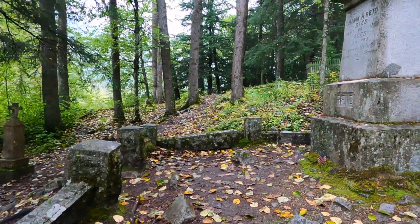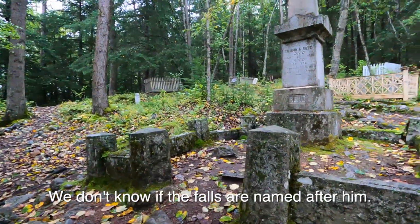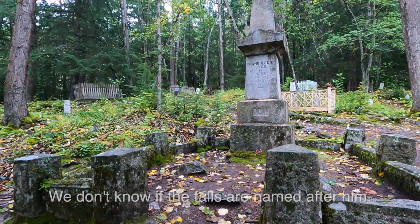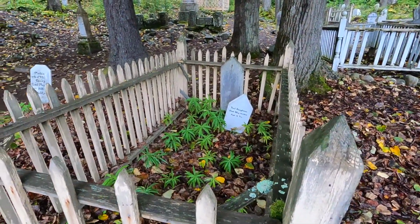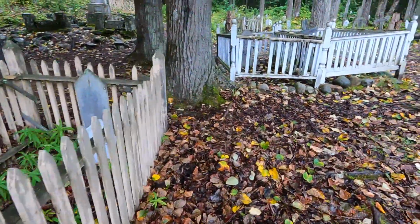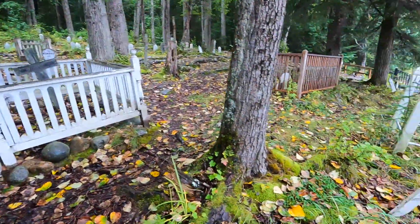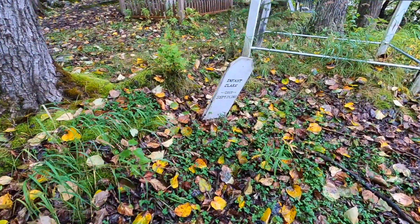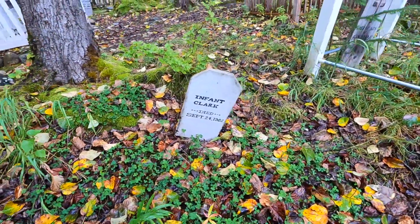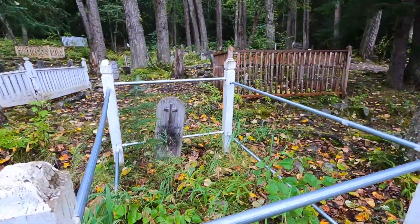But there's gravestones. Reed, oh, well, here's Frank Reed. Reed Falls is named after him. 1898. Age 5 years. This is the infant Clark. Died 1902. Infant son.